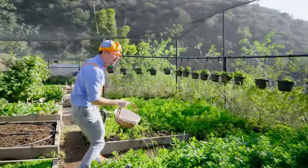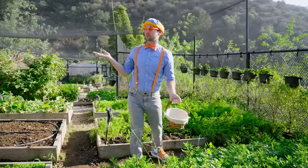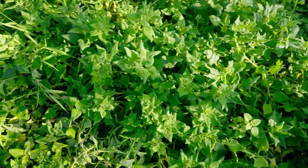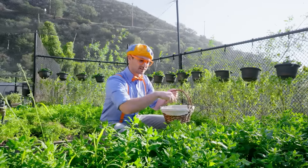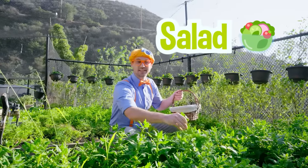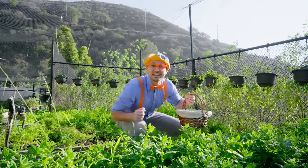Whoa, look at this garden. It's so amazing. Do you see this net up here and on the sides? Yeah, that keeps all the critters and the birds from eating all this delicious food. Whoa, and look at this. Do you know what this is? This is spinach, and it's so good for you. Hey, maybe this would be really good in a popsicle. Spinach a lot of times is inside salads, but popsicles also can have spinach in it. That is so cool. All right, that's probably enough. Let's see what else is around here.